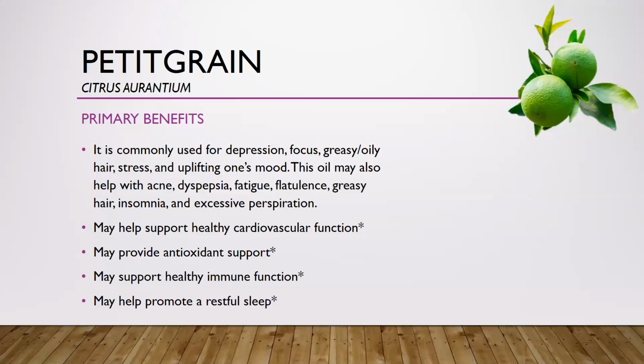We talked last week about antioxidants and how important they are. It may also support healthy immune function and help to promote restful sleep. So there's that commonality with the lavender. So very beneficial to us in that sense.